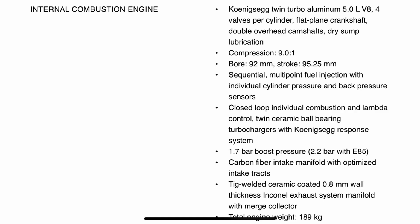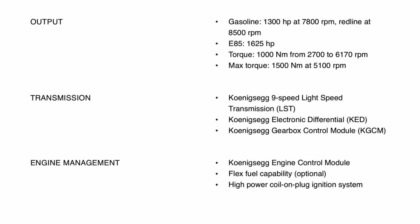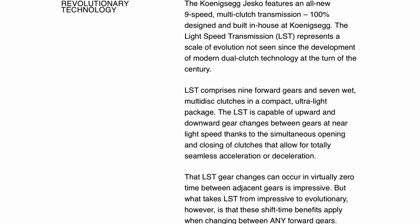So it made a lot of power, and then you couple that with the light-speed transmission. I'm not going to go into great detail about the transmission in this video, guys, but just know it doesn't feature a flywheel, and it does allow very fast shifts in 0.2 seconds. And unlike a dual clutch, it could jump to any gear pretty quick because it uses multiple clutches. I think 6 clutches.